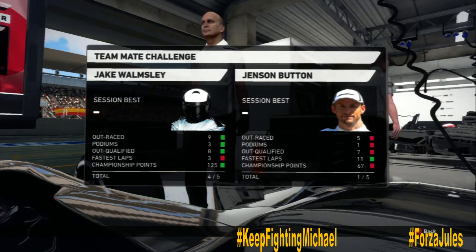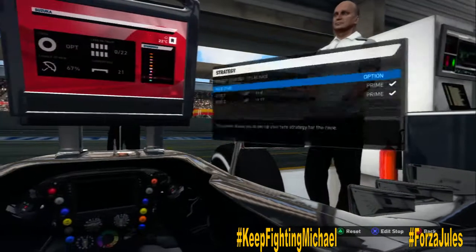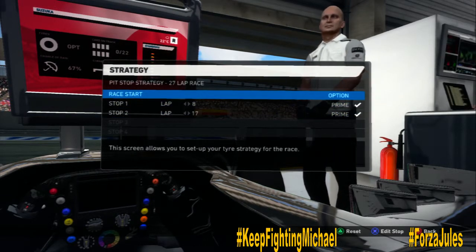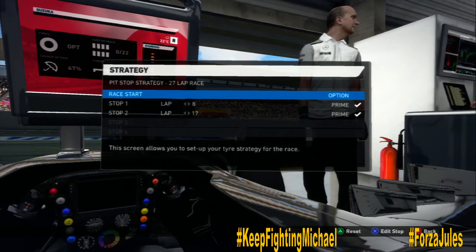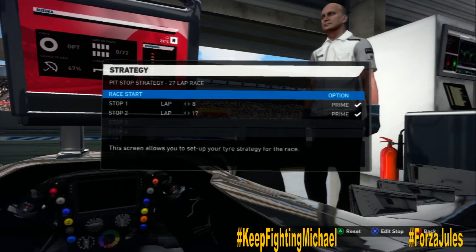And the teammate challenge, obviously we're still smashing Jenson Button, but not much. He's caught up on our races, podiums, and our qualifications, and championship points. But on championship points, we've sort of held our ground more than the others. And this is the strategy: starting on no options and going for 2 prime stints. I think that's what I'll leave it as.